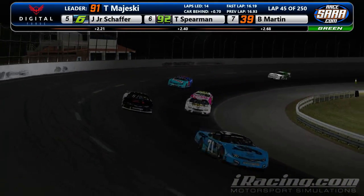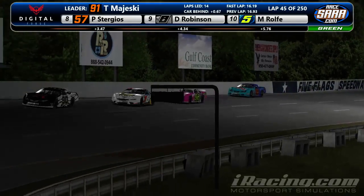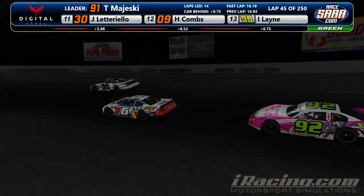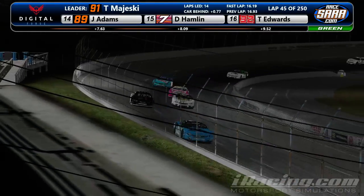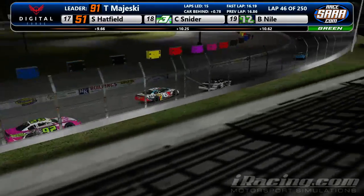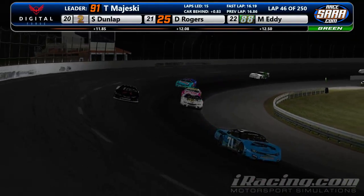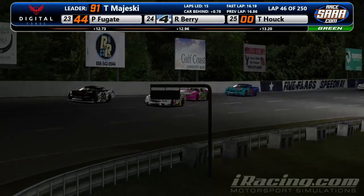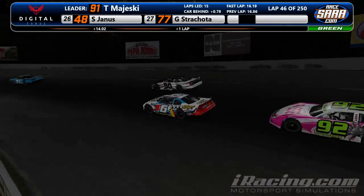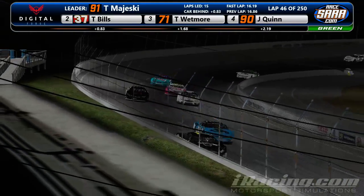Schaefer Jr. and Spearman now battling, as Schaefer Jr. staring down the inside of Quinn yet again for that 4th position slot. He's going to be side by side with Quinn for a moment. An outside groove catching that momentum off turn 4. No aggression from Quinn. He's just running his lines, and Schaefer Jr. working that inside groove. Once again, trying to get side by side with the 90 car.